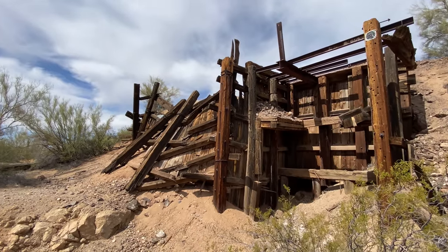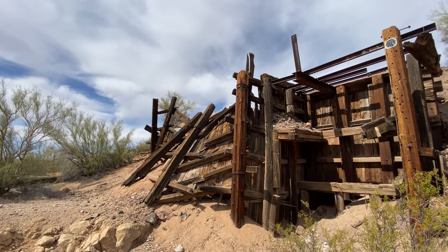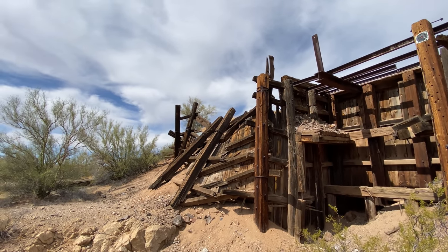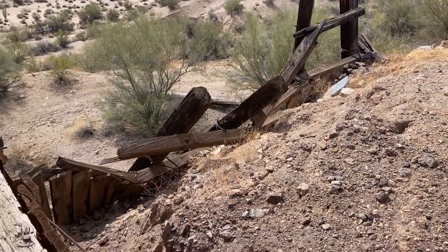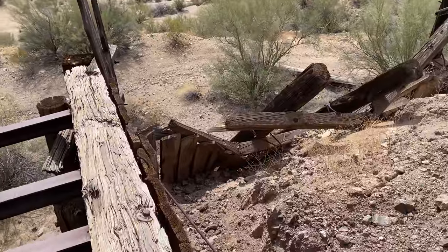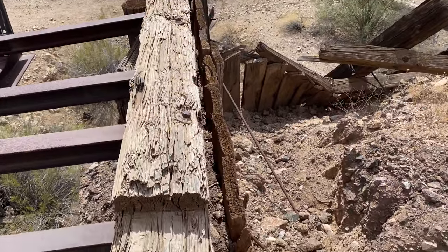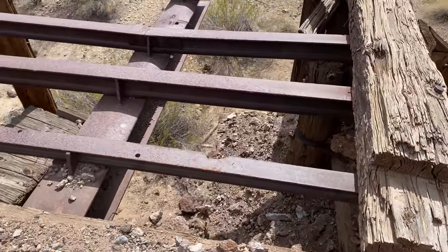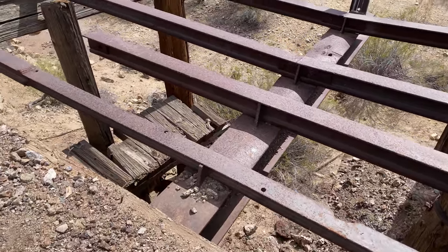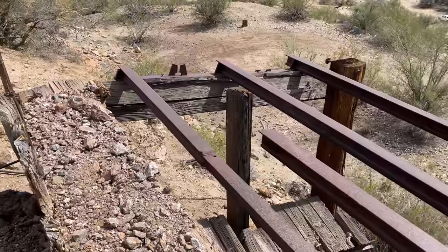Look how the walls caved out. So there's a lot of force behind that because this structure is built really solid. So we'll climb up to the top, last level. Now we're above that wall that has collapsed. You can see a little bit closer some of the size of the timbers that they used. And here's the rail track, the I-beam. They meant business when they built this.